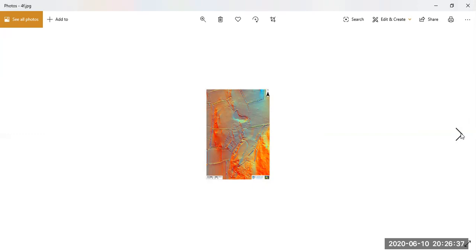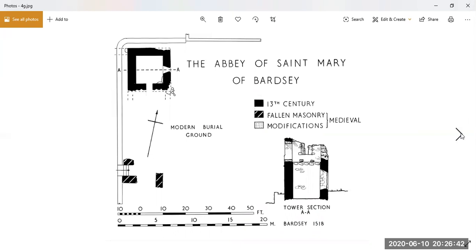And a little bit of an archaeological plan. The Abbey of St. Mary of Bardsey, you can see that this is really all that survives today. Even the church itself has been rebuilt out of what was there, and it's a great shame. But is that tower worth a visit? Oh, I tell you what, it's worth a visit because of the view. Is it worth a visit to see the ruins? Yeah, it gives you a sense of perspective. Is it worth seeing the little church there? Yes, it is. So a nice little visit, but I don't think we're going to be able to get out there this side of the year.